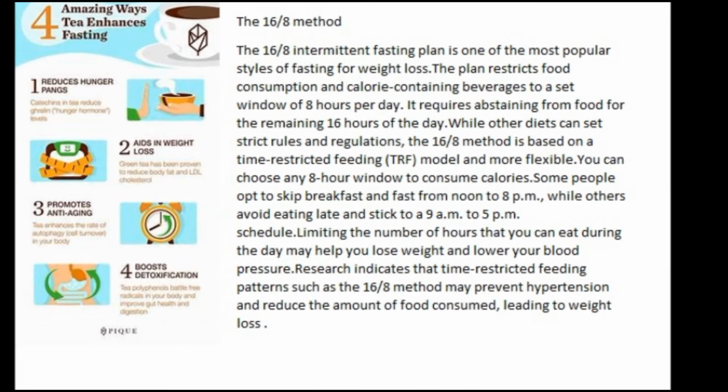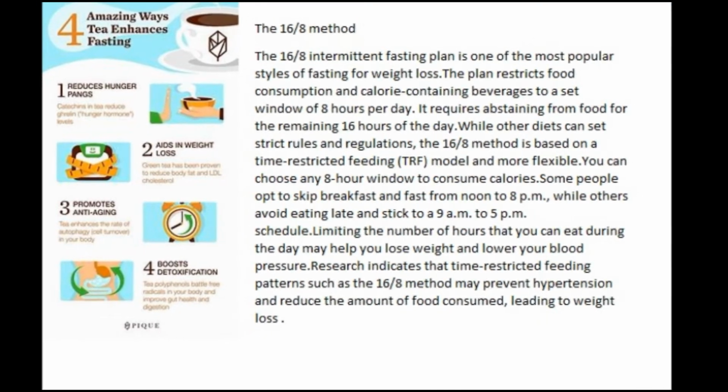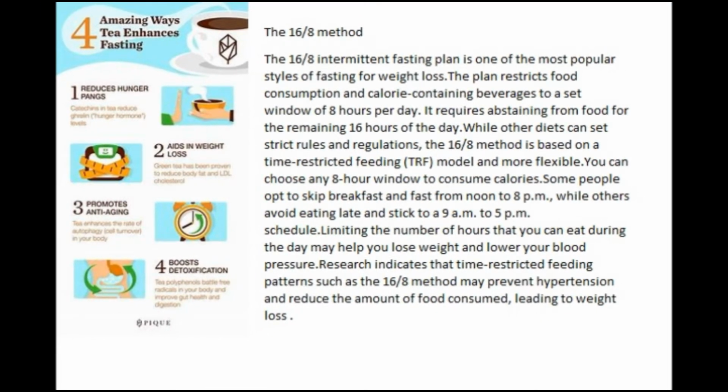The 16/8 method. The 16/8 intermittent fasting plan is one of the most popular styles of fasting for weight loss. The plan restricts food consumption and calorie-containing beverages to a set window of 8 hours per day. It requires abstaining from food for the remaining 16 hours of the day. While other diets can set strict rules and regulations, the 16/8 method is based on a time-restricted feeding (TRF) model and more flexible. You can choose any 8-hour window to consume calories.